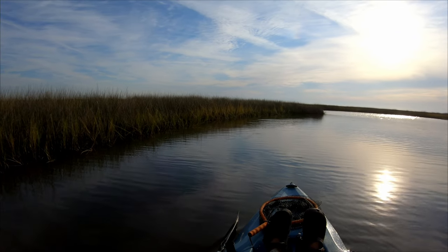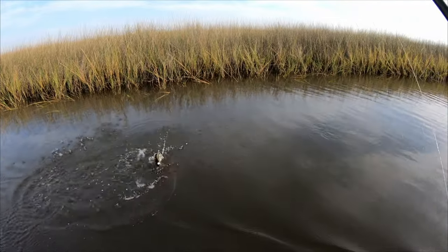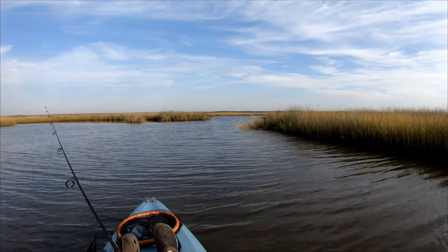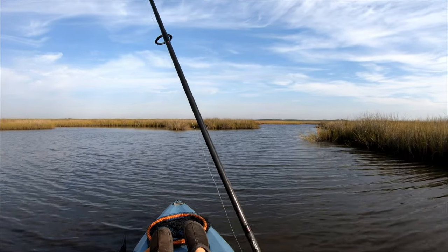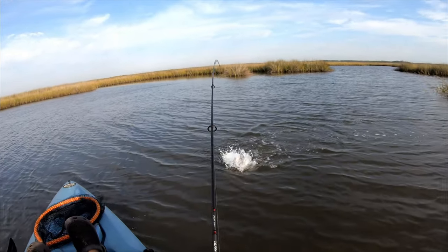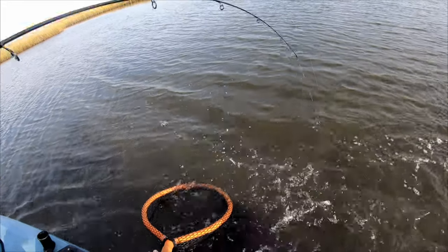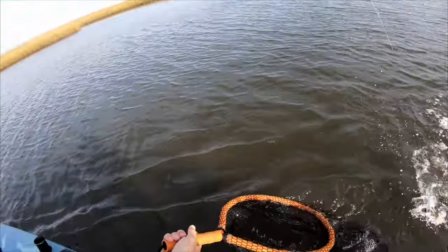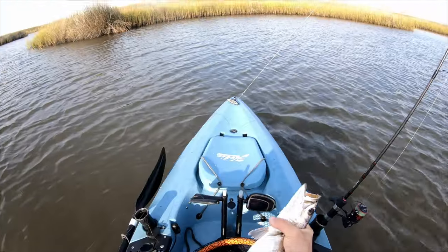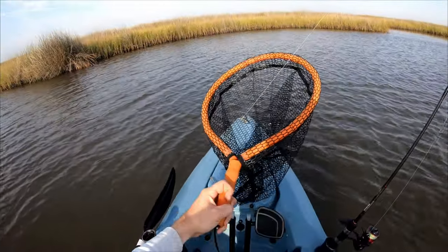Whoa, whoa, whoa. Oh man, he picked it up right there. He got it again. Golly. There he is. Nice trout. Man, that's a big trout from back here in the creek. Boom. Boom. Might keep him. I kind of hooked him deep anyway.